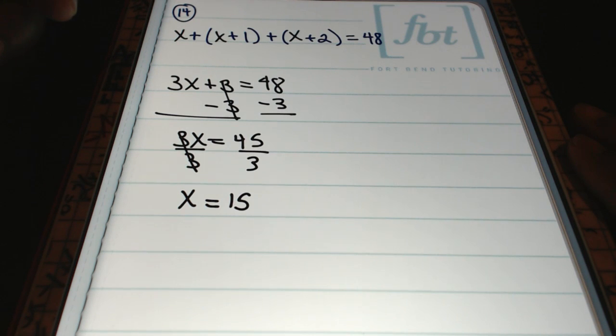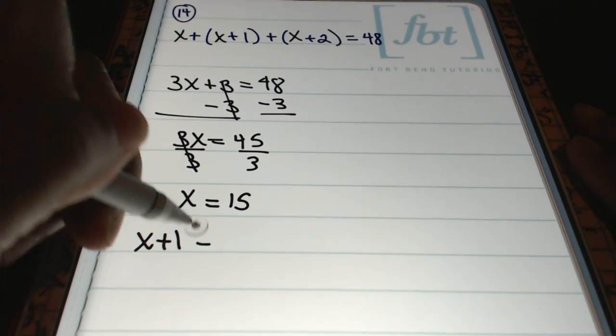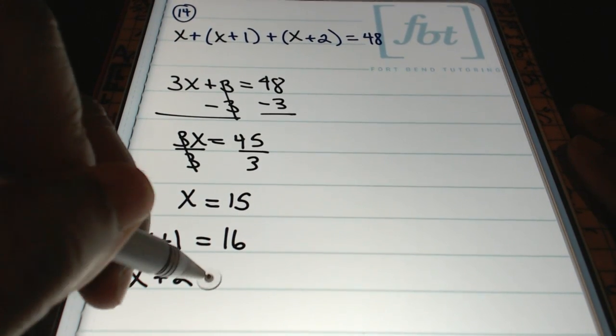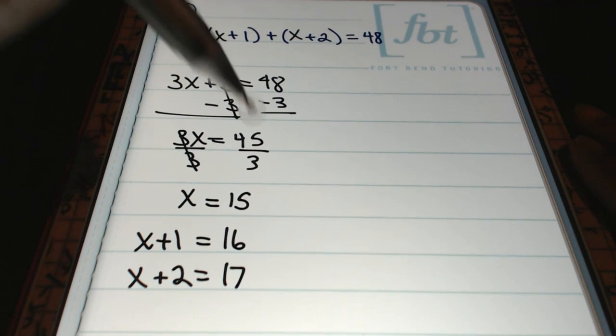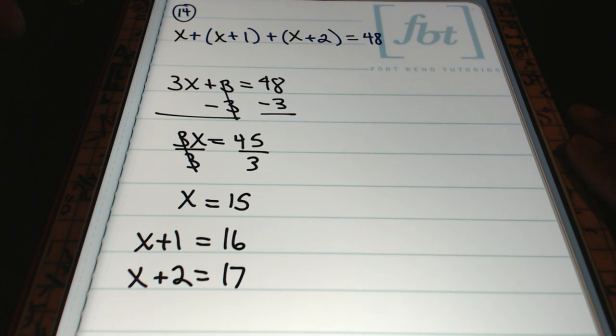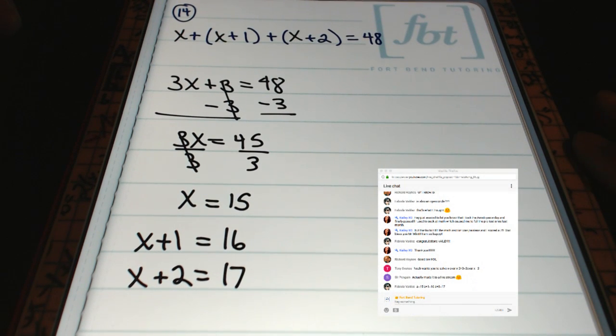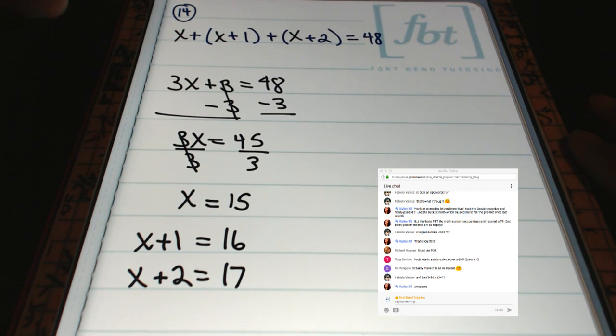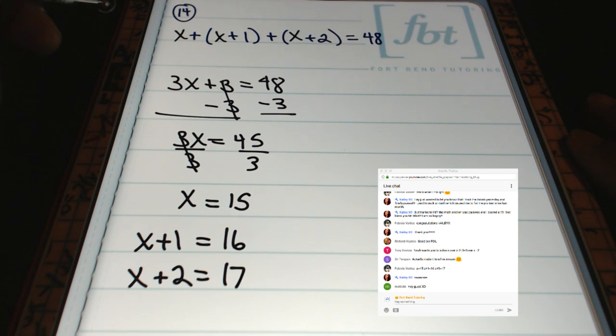So the age of the first friend is 15 years old. Yeah, that's appropriate for 9th grade. Then the next friend, 16. Then the next friend is 17 years old. So we have a freshman, a sophomore, and a junior, all friends together. Good job, Fabiola. Fabiola has our correct answers, knowing that the first one is 15, the second one is 16, and the third one is 17. Very good, because if we were to add all three friends' ages together, you would end up with 48 as a result.